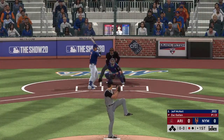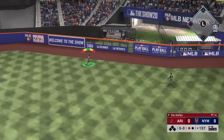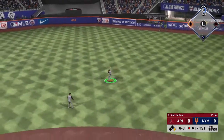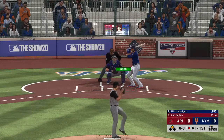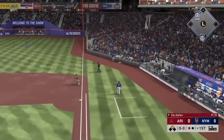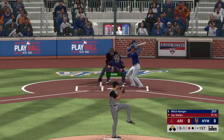Pitch on the way. Toward the gap in right center. This is going to be a base hit, and he may take that big turn at first. And he'll reach second now with 1 away. Mitch Haniger the next to bat. Pops this one up, and no one can get there. He'll try it again. 1 out and a runner on second base.